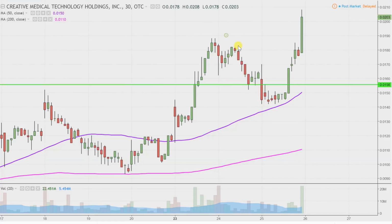But yeah, there is a pullback here. And just like I talked about in yesterday's video, it did pull back. But if you care about the big picture of things, hey, the bulls are still in control because the price is still up above, not only the green line, but also we're up above that purple line there too.